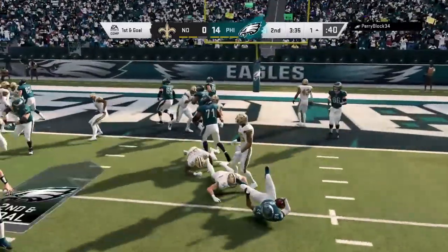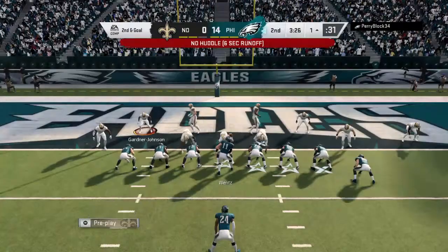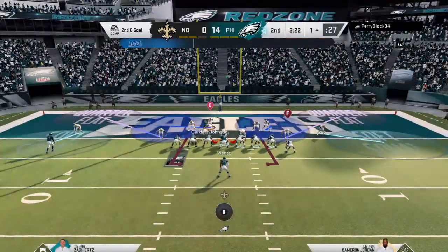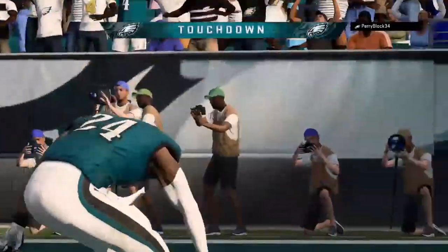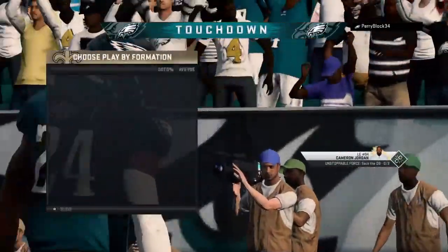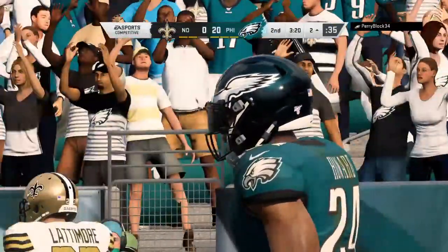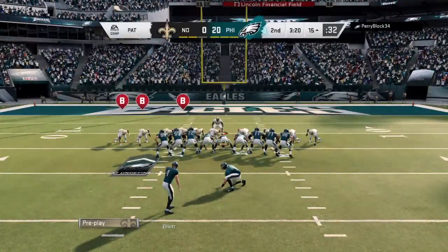They run with Howard. And he is met in his tracks behind the line of scrimmage. That's going to go as a loss of a yard, and it'll be 2nd down. Moving backwards on 1st down. And he's in. Touchdown, Eagles. Jordan Howard with his 2nd touchdown here in this first half. And the Eagles able to push further out in front.